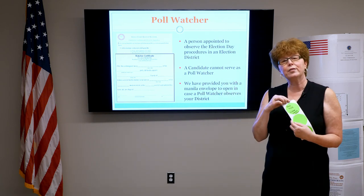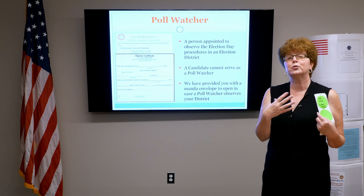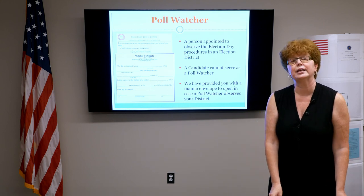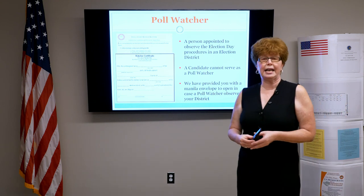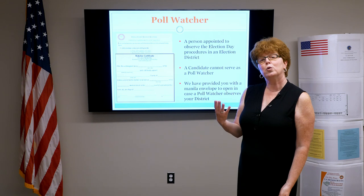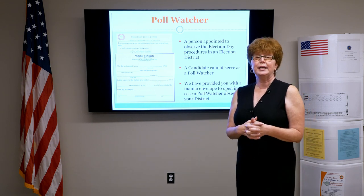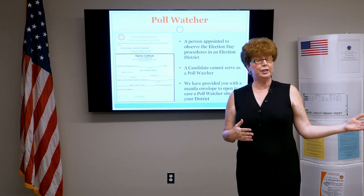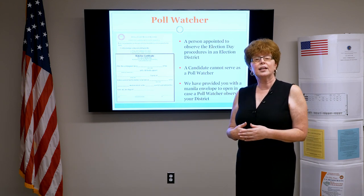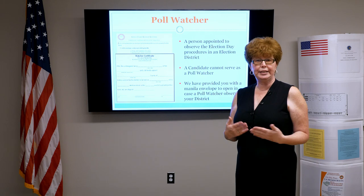They will have to wear all of these stickers throughout the day, any time that they are observing in your district and location. The only things a poll watcher is able to do is stay a few feet away from your table. You can provide them with a chair, and they are only to use their eyes and their ears.